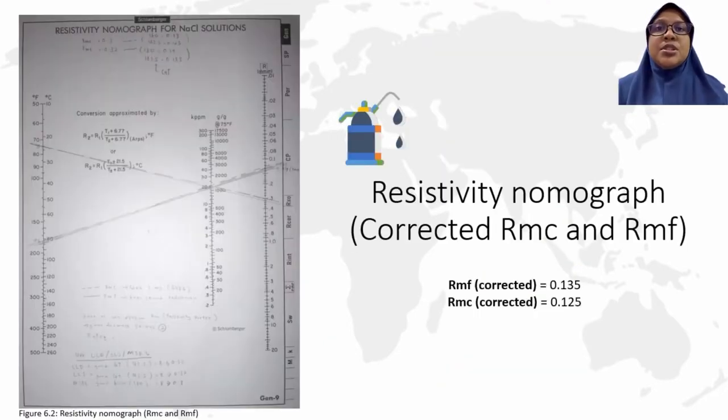Resistivity nomograph, which is corrected RMC and RMF. Direct measurements of mud filtrate resistivity RMF and mud cake resistivity RMC samples are preferred. The accurate determination of RMF and RMC is necessary to calculate the formation porosity. The figure shows both corrected results using the resistivity nomograph, where the corrected RMF is 0.135 and the corrected RMC is 0.125.